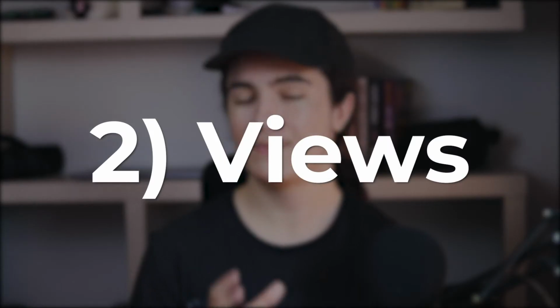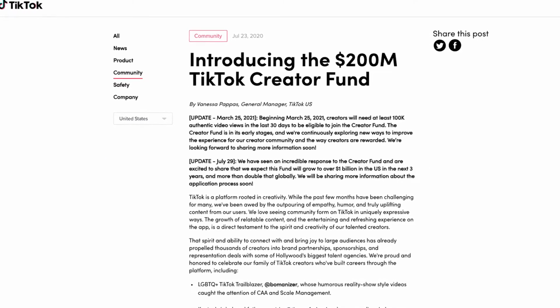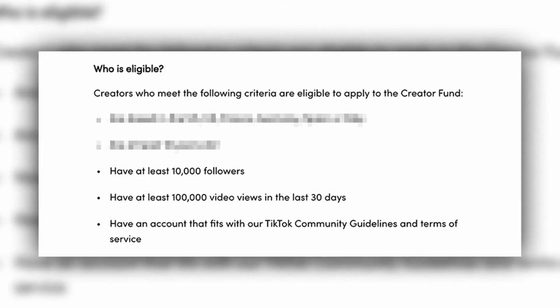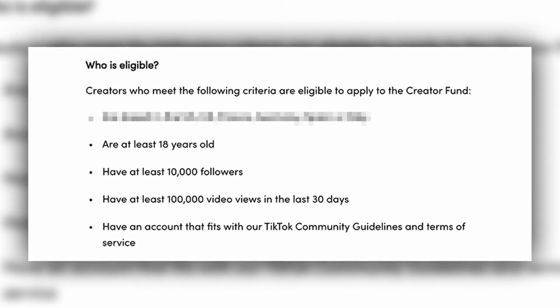The second way is by getting views. Around July 2020, TikTok launched something called the TikTok Creator Fund. TikTok basically created this to help the creators. In order to get in the program, you need at least 10,000 followers, 100,000 views in the last 30 days, and you need to be 18 years old or older. Oh yeah, and you need to be living in one of these countries: US, UK, France, Germany, Spain or Italy.